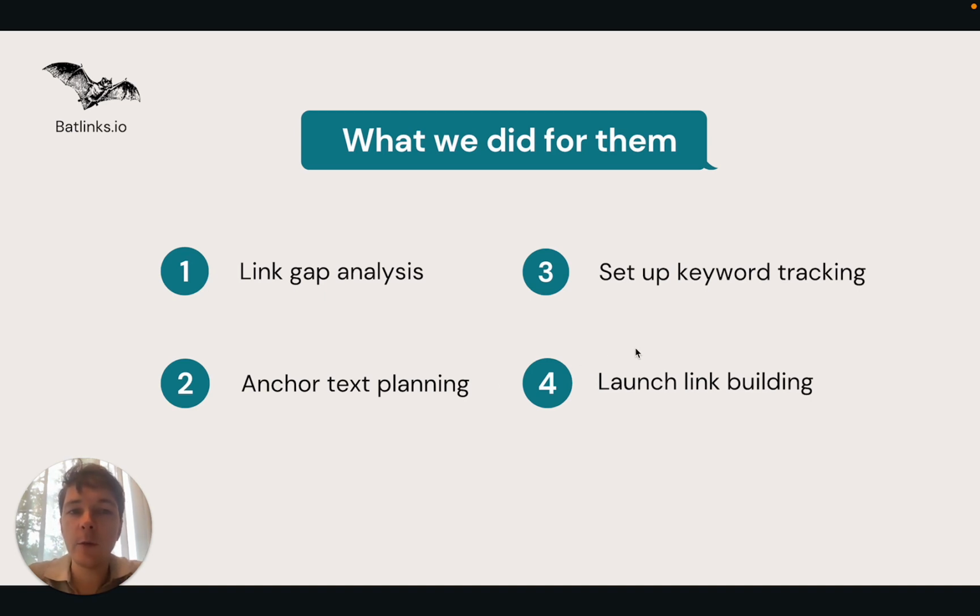So we also set up keyword tracking, meaning we asked what the most important pages are. We identified the most important keywords of those pages, and then we put them into our keyword tracking software and started to track. We built 5 links to this page this month. Did the rankings increase? How did the traffic change, and so on? And then we simply launched link building.